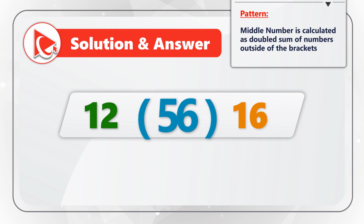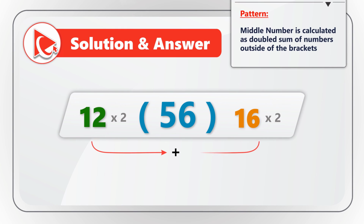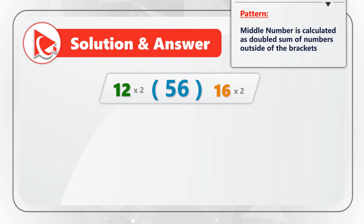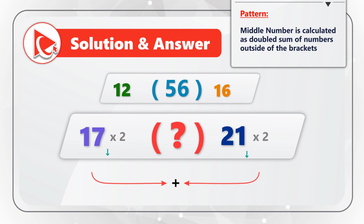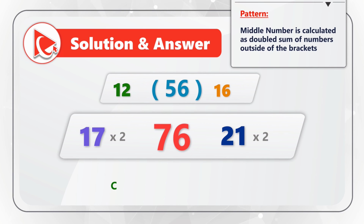For example, 56 is calculated as 12 times 2 plus 16 times 2, which would result in 24 plus 32, which would be equal to 56. The same way, the missing number can be calculated. 17 multiplied by 2 plus 21 multiplied by 2 would be equal to 34 plus 42, and would be equal to 76. Did you get to the same answer? If not, please make sure to post your answer, solution, and rationale in comments.